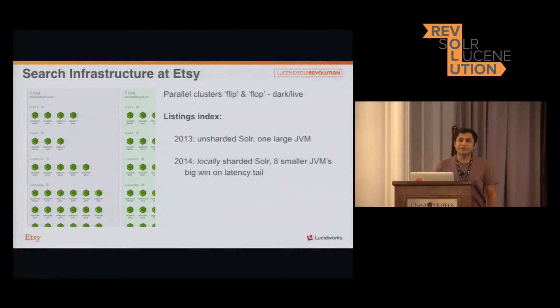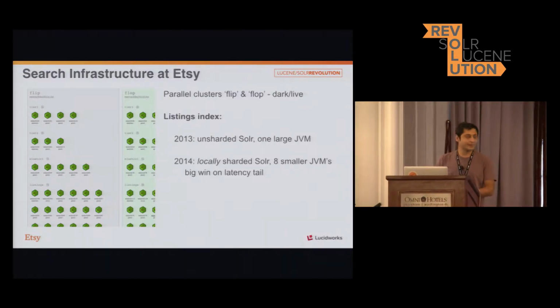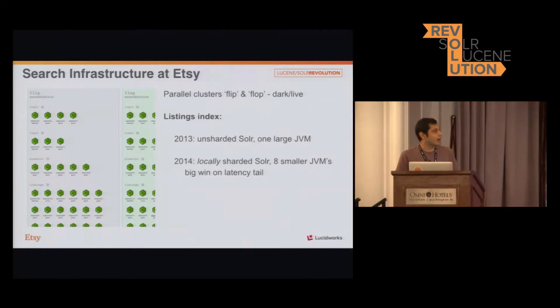And this year we tried something novel to improve performance. So we split the index into 8 smaller pieces, and interestingly, they're all running on the same local host. So you can see that we didn't really consider it big enough to distribute across multiple machines. But we were trying to get the benefit from searching these shards in parallel. And we did see a big improvement of the latency tail. That is to say, the 95th percentile latency and the 99th percentile latency improved by a lot.